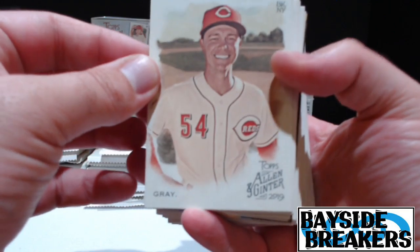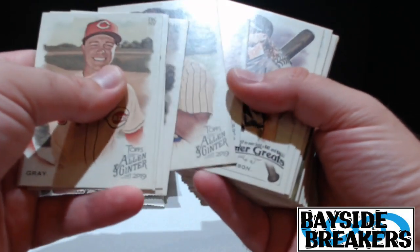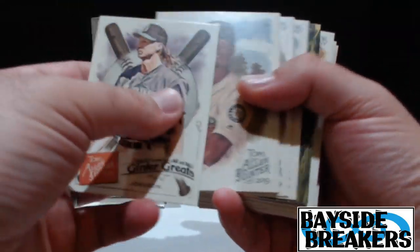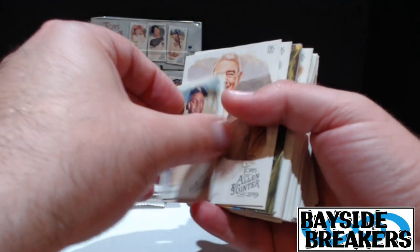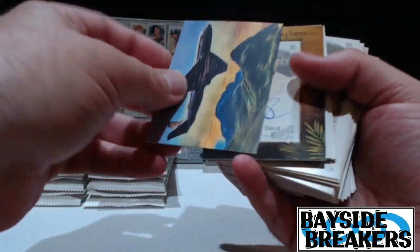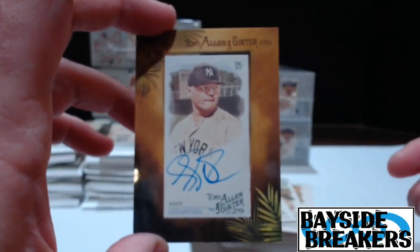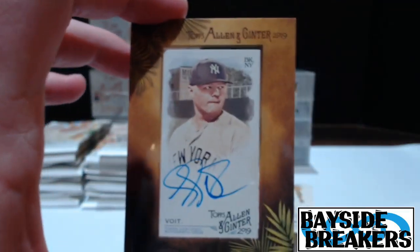Here we go. First bit of Allen and Ginter. Fallon. First mini is Egg. Gotta love that. That was Andrews with the next mini. And what do we have? That's a history of flight. Our first hit is for the New York Yankees. It's a framed mini autograph of Luke Voit. Luke Voit for the New York Yankees getting the first hit there.